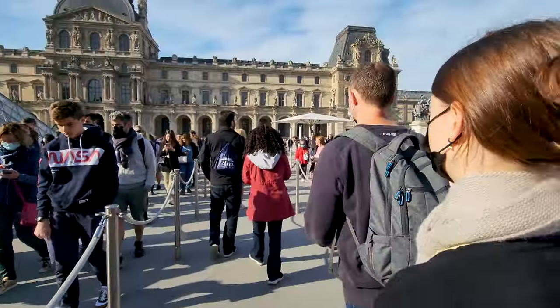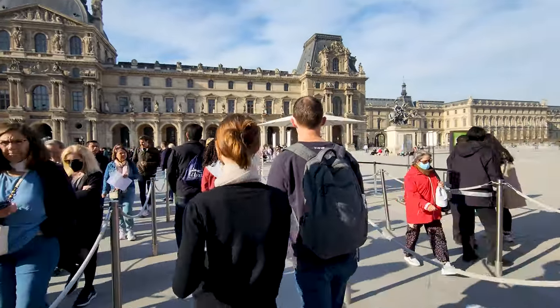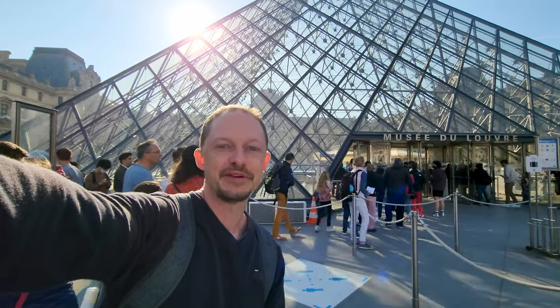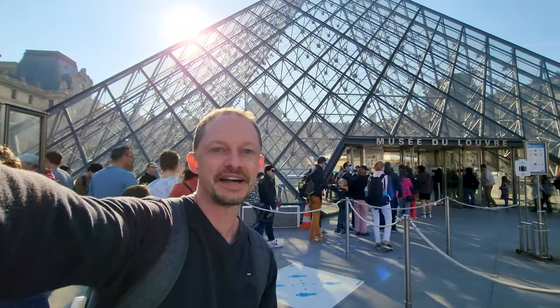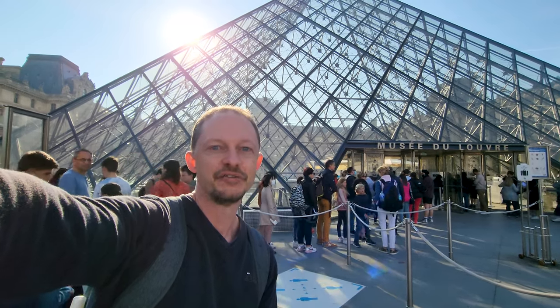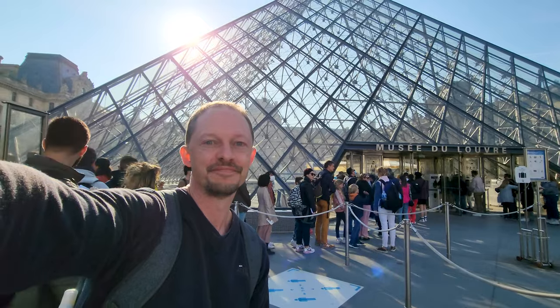We're currently at the Louvre, just about to go in, so we're just lining up to get scanned at the moment. I'm so excited! The now famous glass pyramid here at the Louvre was completed in 1988, and it was part of the Grand Louvre Expansion Project, and it now serves as the main entrance to the museum.